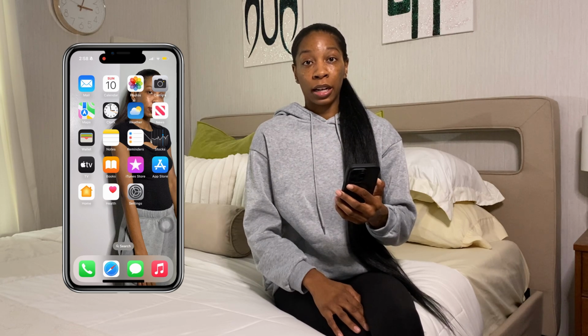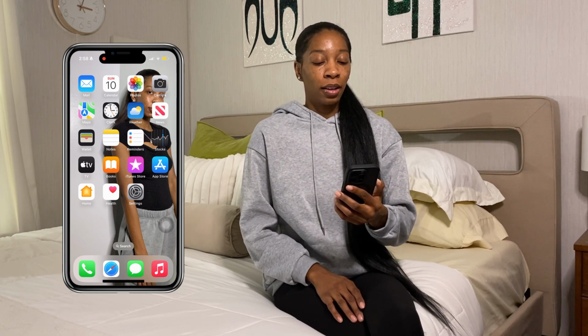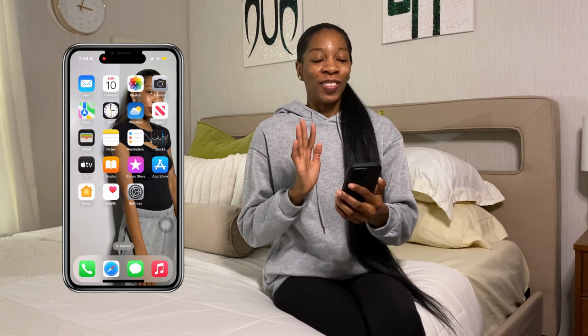Weather, the weather app, I do use that too, just to check and see what the temperature is like, or if it's going to be rainy, sunny. You already know, self-explanatory. Next, the news, I don't use. Wow, that rhymes. Okay, so after that, the wallet app is the next one.